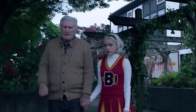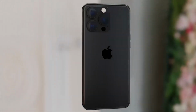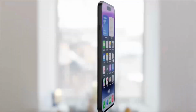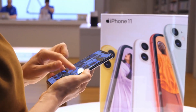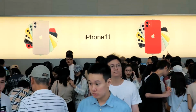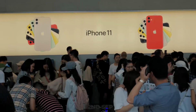It's not so bad. The least expensive model, as usual, will be the standard iPhone 15 model, whilst the most expensive price in this range will be the iPhone 15 Ultra. iPhone users out there are aware that new iPhones are mostly announced in September, and we therefore expect the iPhone 15 to be released within 12th to 22nd September 2023.